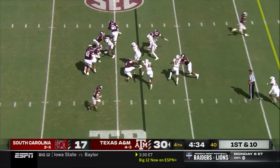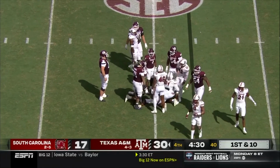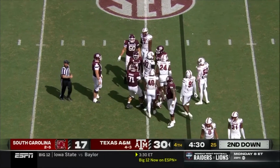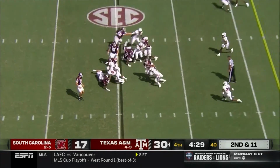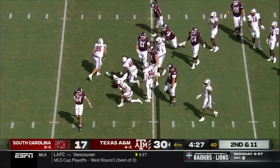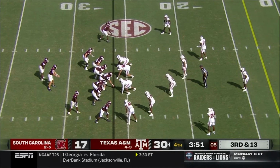On 1st and 10, they're going to keep it on the ground. Reuben Owens, brought down almost immediately by T.J. Quite a Fright Night, with Halloween around the corner. 2nd and 11. I know it is blazing underneath that suit. He lost about 5 pounds. You got to get down to the 13, yeah.